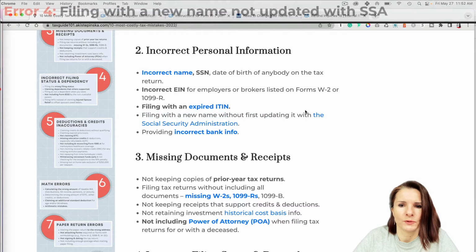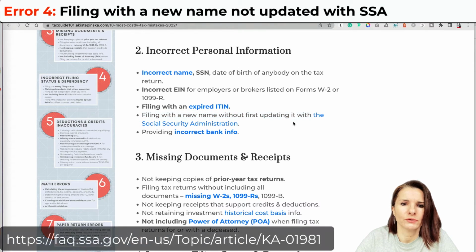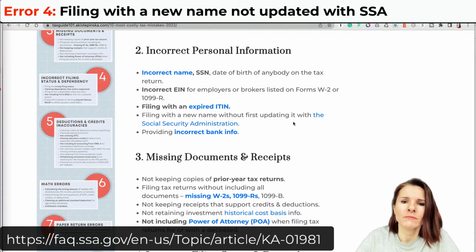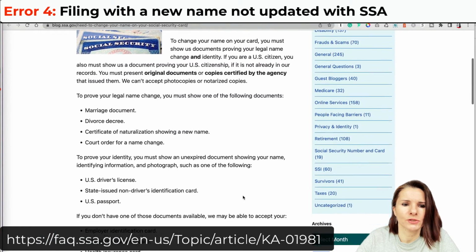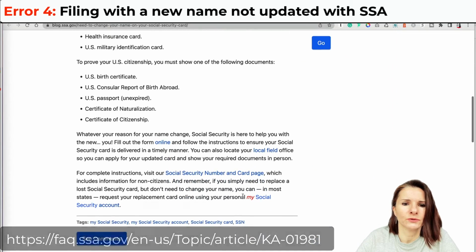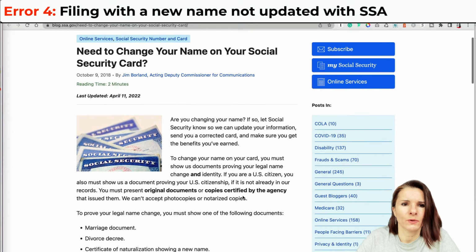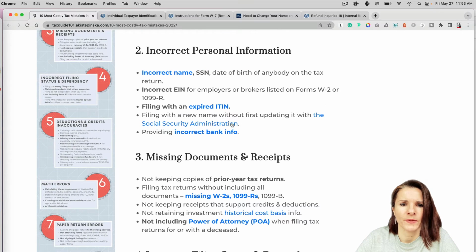This one is what we talked about briefly, which is filing with a new name. You want to make sure you give yourself ample time to have the Social Security Administration update your name. So these are the instructions on what they will need you to provide in order to request a new name. I will link it in the video so you have quick access.